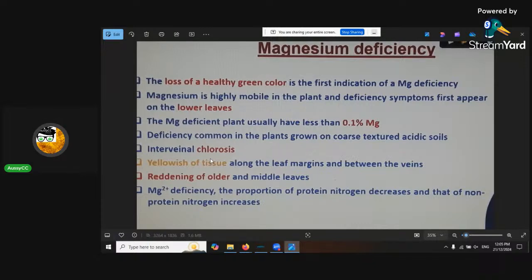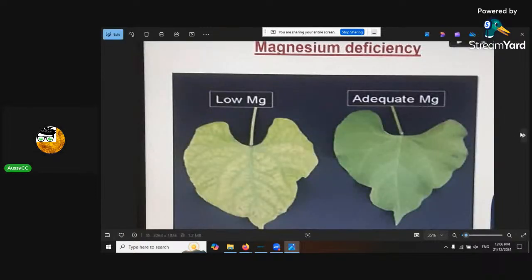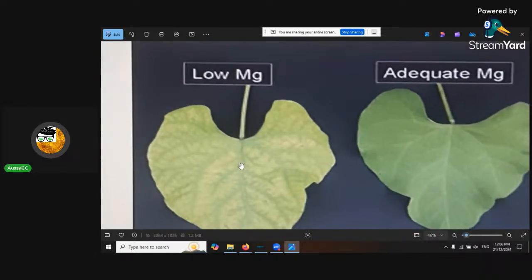You first see interveinal chlorosis, so you'll see the yellowing of the tissue within the leaves, also along the leaf margins and between the veins, affecting the older and middle leaves. In magnesium deficiency, the proportion of protein nitrogen decreases and that of non-protein nitrogen increases. So you can see there, see how all the veins are still left green? So it's just all the tissues in between it.